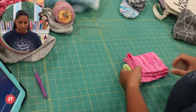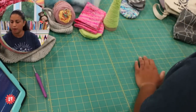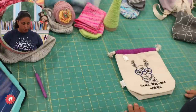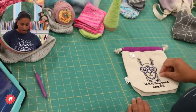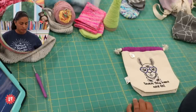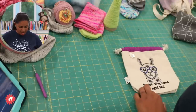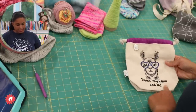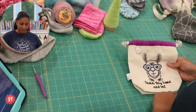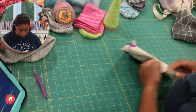Then, as I was looking for little project bags in my stash to take my different little sock projects on, I found this super cute one. I cannot even remember where I got this. I'm not sure if it came in a subscription box for my yarny stuff that I order sometimes. But it says, Llama Stay Home and Knit. Like, I'ma stay home and knit. How cute is that? And it is by So Crazy Crafter.